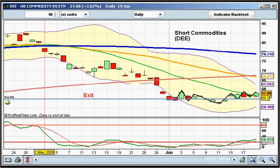And something to consider looking at is commodities. If the gold gets weaker and the dollar gets stronger, of course, commodities will start going down, and this is the inverse of the commodities, to short. It has been moving up. It is now trading above the 18-day moving average. I'm considering getting in on this on Monday, depending on how things look, with an exit at 54.66.